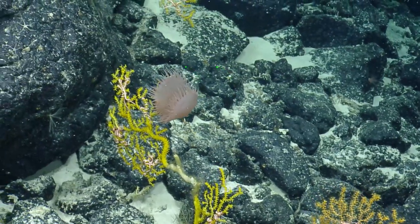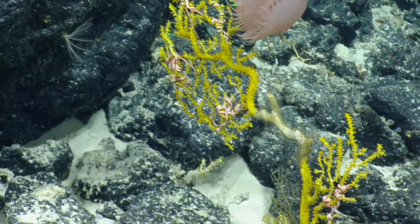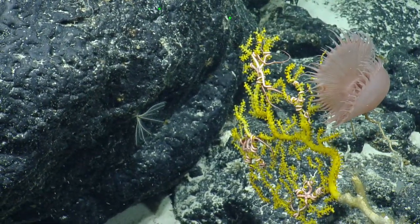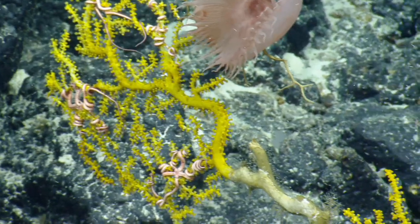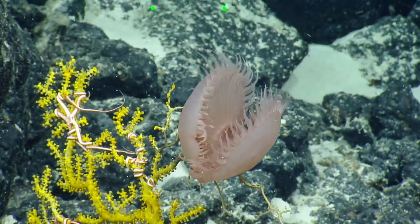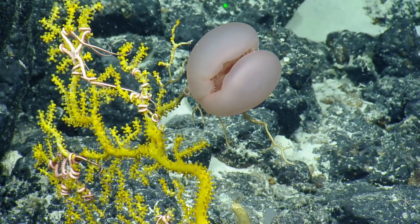It's an interesting scene. Oh, look at that. I feel like it's definitely eating coral. That branch is clean. What's that thing? That's a crinoid. Wow. Those hydroids. I think hydroids are so interesting. Oh, we almost saw a shrimp getting caught. That would have been kind of cool. Yeah. In a sad way.